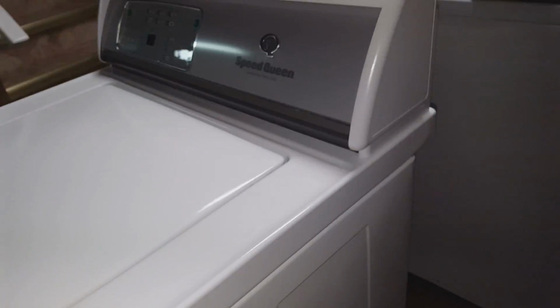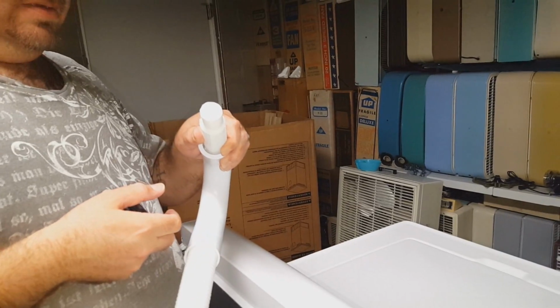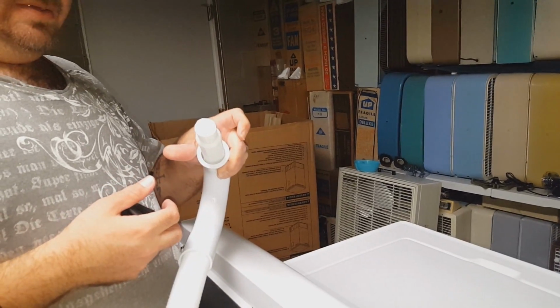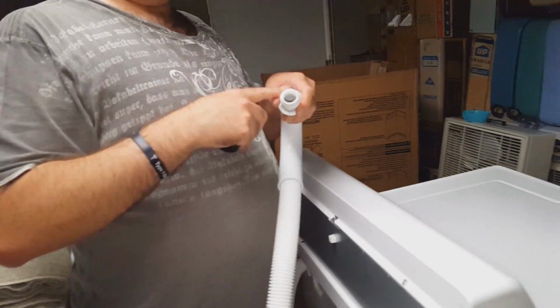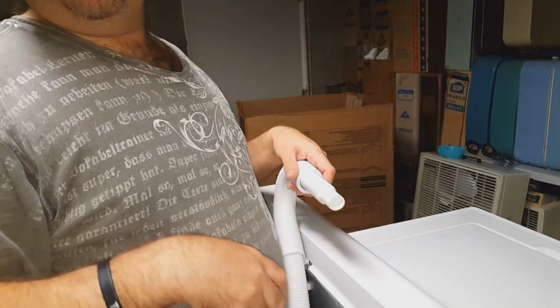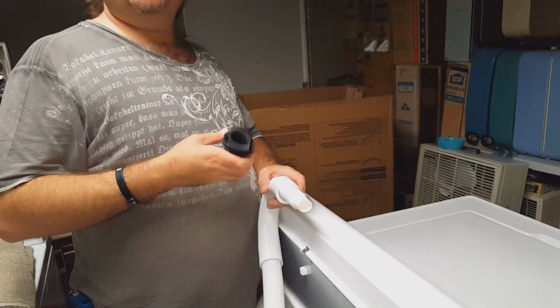So yeah, this is our Speed Queen. I didn't even get a chance to look at the back. What? Hooks right to the rubber hose. Oh, it does? Yeah, it's got two different sizes. Oh, we'll just do that then. It's got the ridges that grip the pipe. We'll put it on the rubber hose and... Sorry guys, we're just going to have a discussion here. Put rubber hose on, clamp it down. Yeah, we'll just do that.